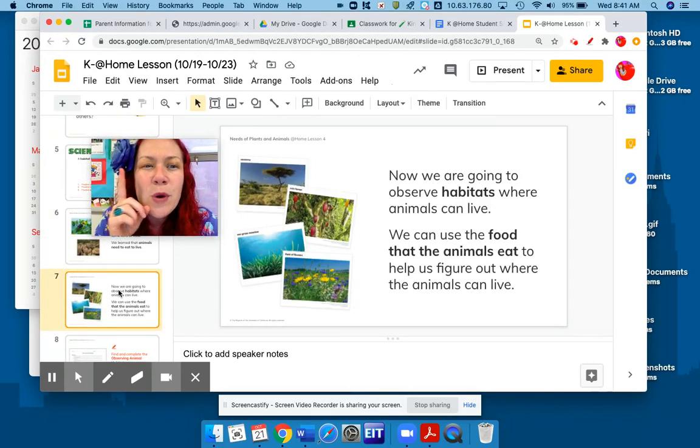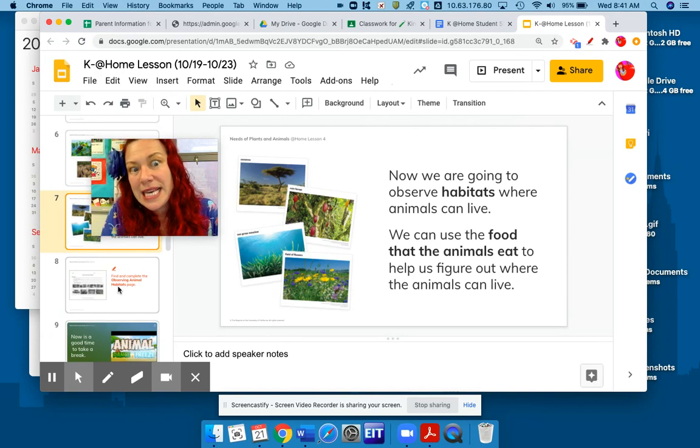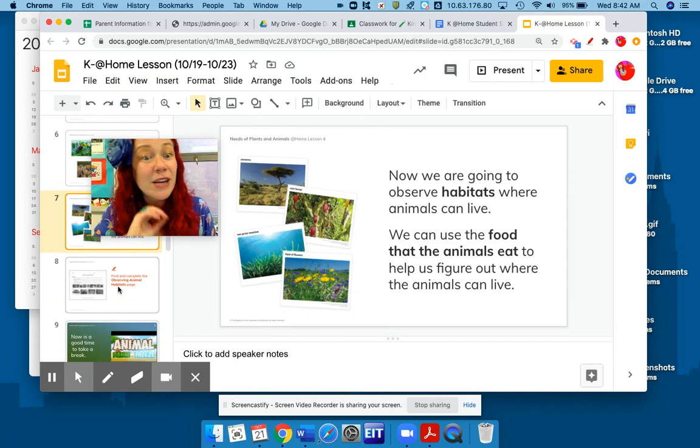Well, now we're going to observe habitats. What's a habitat? That's right, it's a place where animals and plants can live. We're going to look at those places and see if the food that the animals eat is in that place. So what do you think is going to happen if a place has the food an animal wants to eat? Yeah, you're going to find that animal there. That's right. We know that because sometimes we see squirrels and other animals in the city that try to get some extra tasty food that they're not supposed to eat. So we have to make sure it's in the garbage. Some animals are just going to eat whatever food's around.